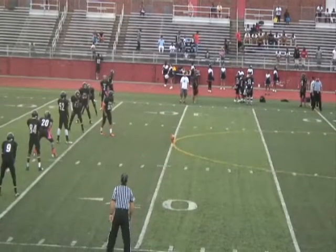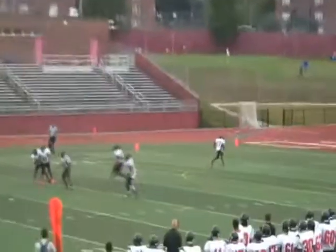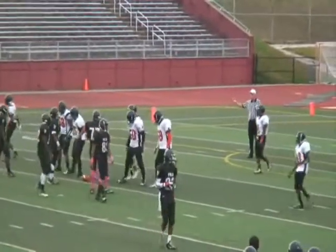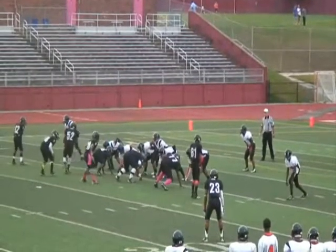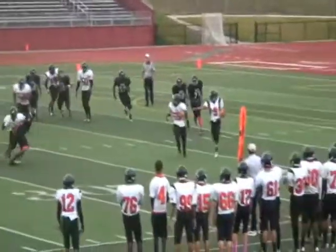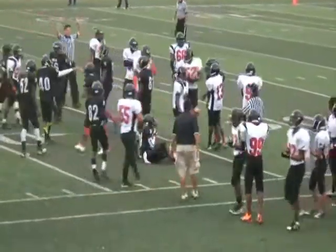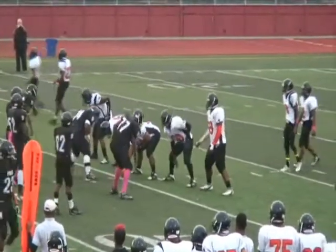All right, we have Fels kicking off after the touchdown. And it's through the end zone. It's going to be a touchback. It's going to be first and 10 for Furness, their second possession. First down run. All right, we got a first and 10 just inside the 35-yard line. Let's go home!